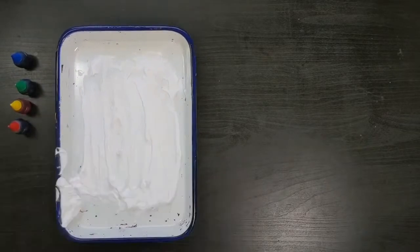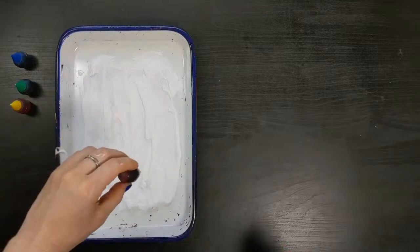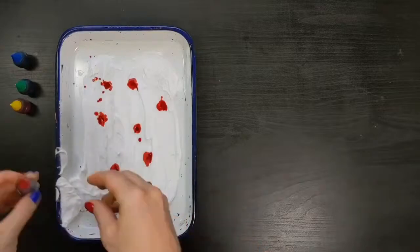We are now ready to add color. Choose your first color to drip onto the shaving cream. Add a second and maybe even a third color to create many drops of color onto the surface of the shaving cream.